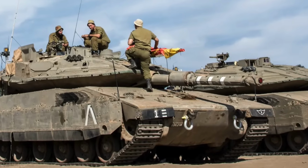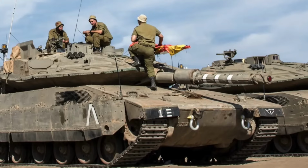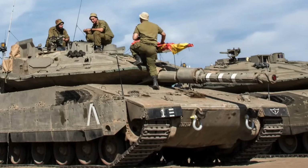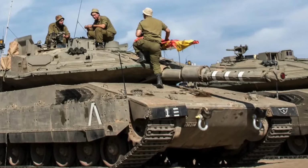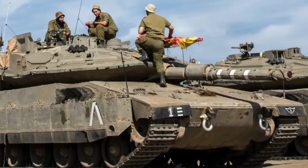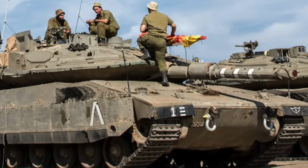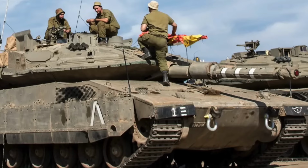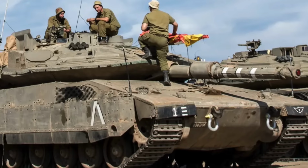Trophy is what makes Merkava special, and the upcoming ground operation in Gaza could elevate its stature to a whole new level, provided it performs well. The success of Israel's ground forces actually hinges on Merkava and Trophy to a great extent, since Hamas is expected to be armed with a wide range of ATGMs. And from the Russia-Ukraine conflict, we know these can be deadly.